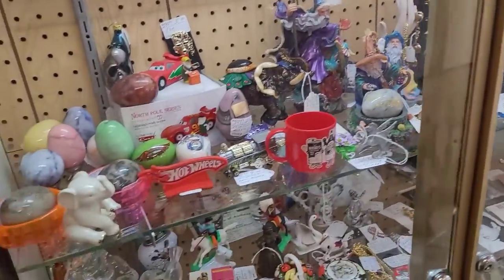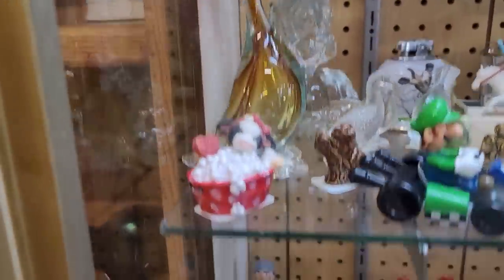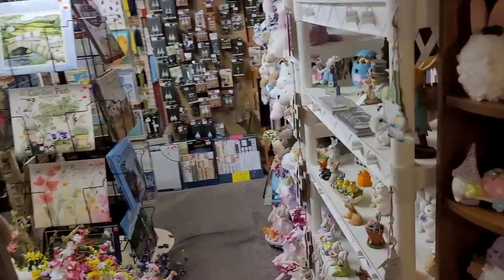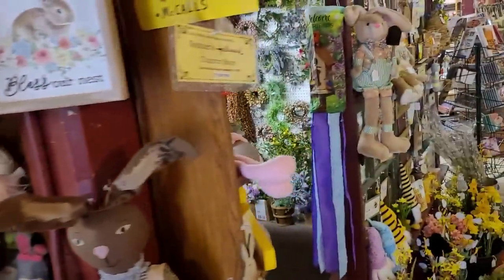But other than that, I do see that art glass duck. I like him with that amber in there. Let's peek underneath together, you guys. He's 20. So I'm going to show you, we'll take a peek into some of these booths so you can get a better idea of the actual gift mall.